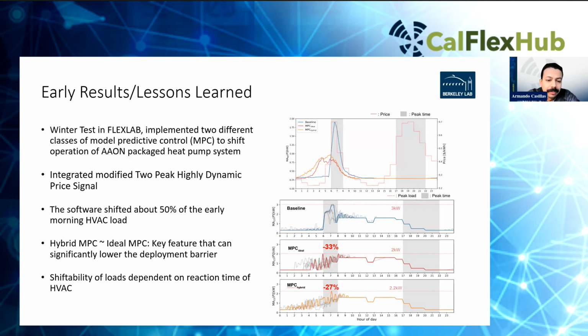Okay, so the HPFlex provides optimization via a growing library of model predictive control algorithms, or MPC for short. Early this year, our team performed a series of tests at LBNL's FlexLab experimental facility. Our rotating testbed is equipped with a rooftop package heat pump unit manufactured by Aeon, a perfect first test case for us to implement a couple of different flavors of price responsive MPCs, our ideal MPC and our hybrid MPC.